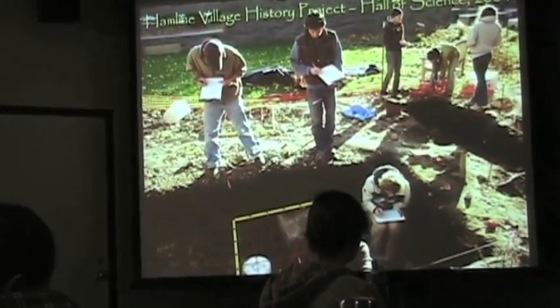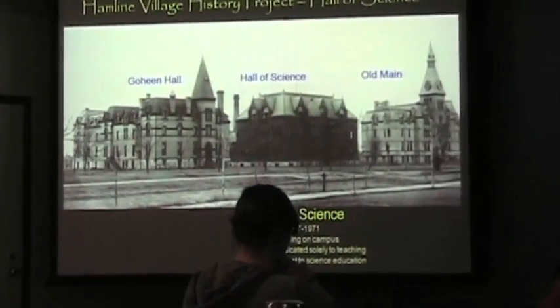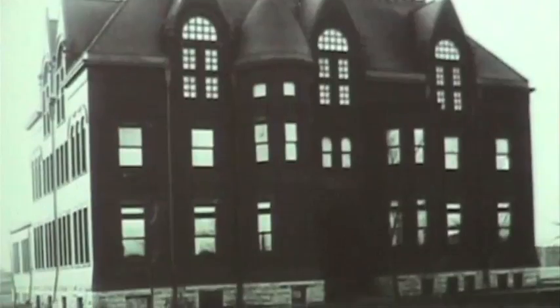Back in 2004, we excavated on Hamlin campus at a building site that was where the original Hall of Science stood. So it was the third building constructed on campus. One of the things that I particularly like about it too is the Hall of Science. It had one of the earliest natural science museums in this part of the country. This was my very first attempt at doing historic archaeology on campus. Wasn't quite sure what we would even find, and I was just pleased that we found bricks.